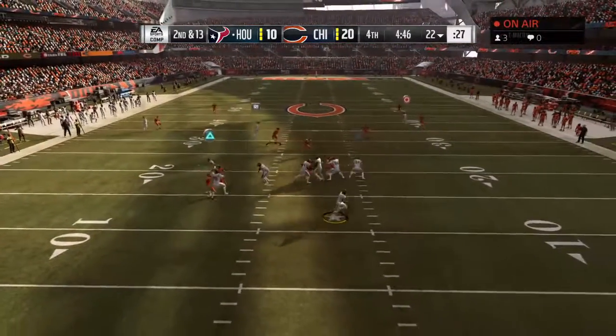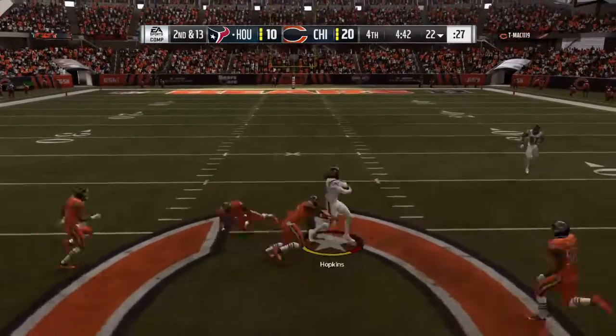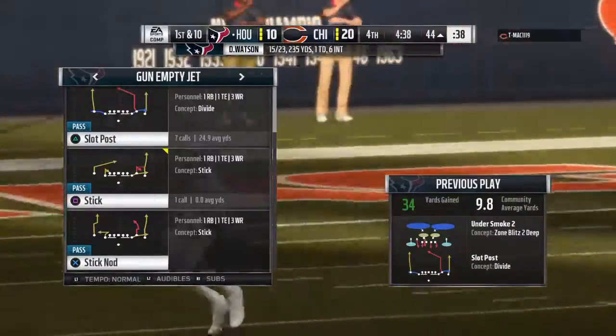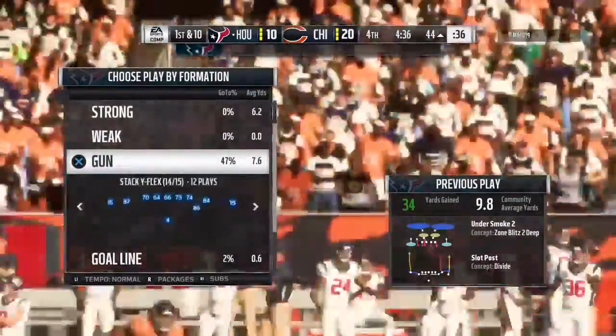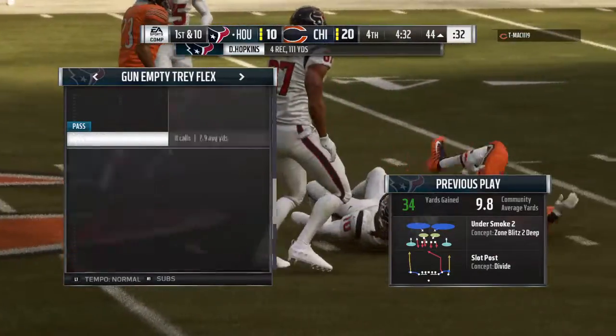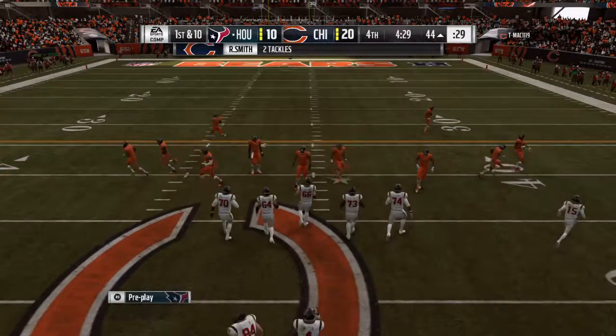A shotgun snap for Watson. Flushed out right. Hopkins on the grab over the middle. And they're going to have this across midfield and inside the 45. An excellent pickup of 34 yards. And at this stage, down in the second half, looks like they just wanted to find a way to get it in the hands of their playmaker, and they did.